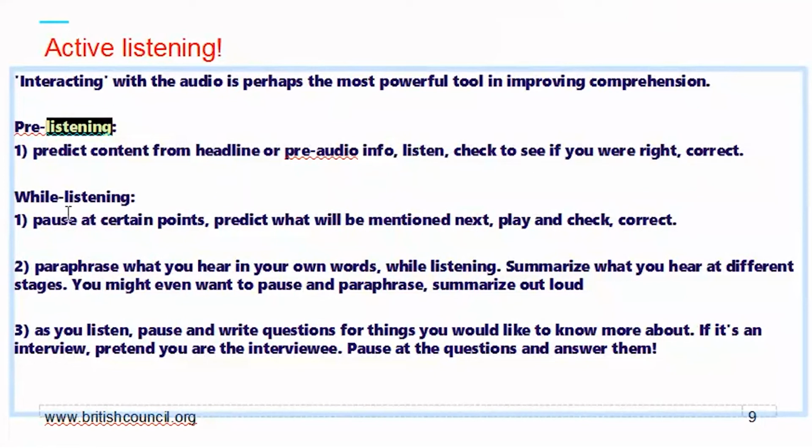Another thing that you can do while listening is, once you've started and you've listened to some sections, pause and then predict what will be mentioned next.